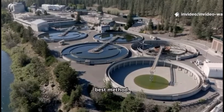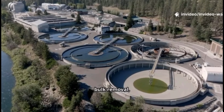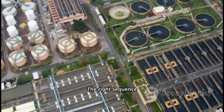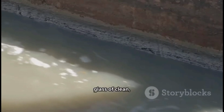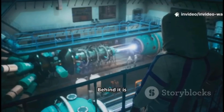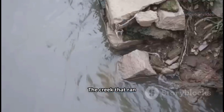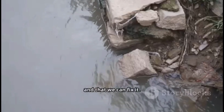There's no single best method. Many plants combine steps: precipitation for bulk removal, filtration, then ion exchange for polishing. The right sequence delivers safe, compliant, and clean water. When you look at a glass of clean, clear water, it's easy to take it for granted. Behind it is incredible science and engineering working to keep it safe. The creek that ran orange reminds us what happens when we're not careful, and that we can fix it.